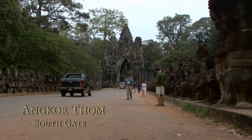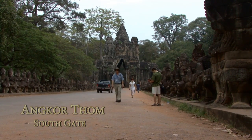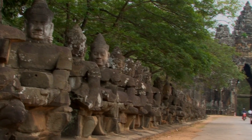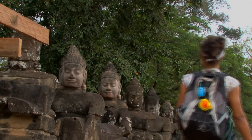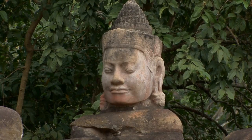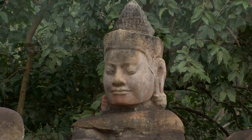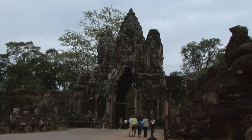We can see a row of statues on each side of the causeway. On the left are the gods, while on the right are the demons or asuras. They are supposed to be engaged in a tug-of-war, holding on to the seven-headed serpent or naga. This is a three-dimensional description of the Hindu creation myth, the churning of the ocean of milk.